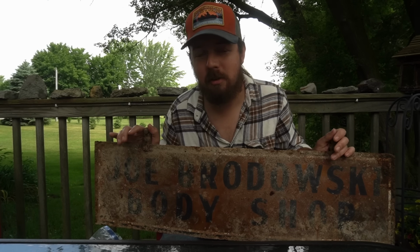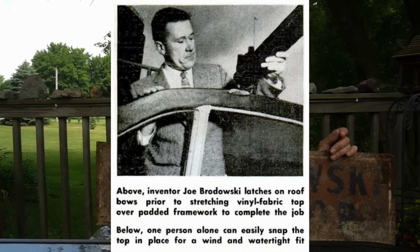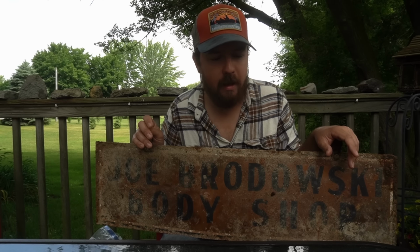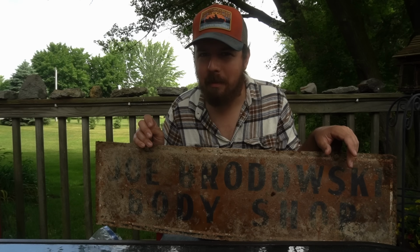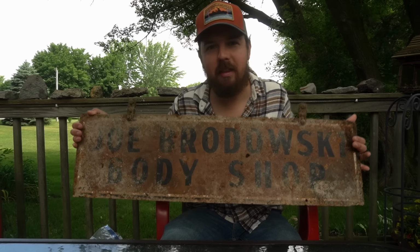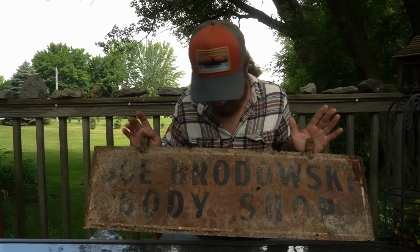I'm going to throw some stuff up on the screen here that one of James' buddies found and sent over to him. Apparently, in the 1961 issue of Popular Mechanics magazine, there's a little article with a picture of Joe Brodowski, and they called him an inventor. And he had a shop, a body shop, in the little town of Vassar, Michigan. Now, I don't know the exact dates. I wasn't able to find information on exact dates, but it was a 1961 copy of that magazine. So somewhere around that time, I'm guessing, or earlier. Maybe he was operating through the 50s and 60s or something like that. But I don't know. Doesn't that mean there's probably a good chance there's no other sign like this? Because Joe Brodowski's body shop was just a local body shop in a small town. So that's really, really insane.